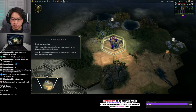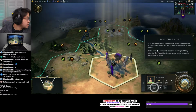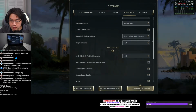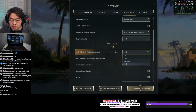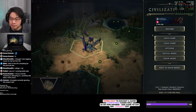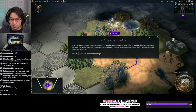Okay, let's do this. Let's found a city. Okay, we founded her. It looks a little bit blurry. I mean, it is 1080p. Have I got some kind of blurring thing on? It's on high, but I don't really like the ambient occlusion that much. Is that what it's making it on? Let's keep it on high. Okay, let's do it. Roma. Production.